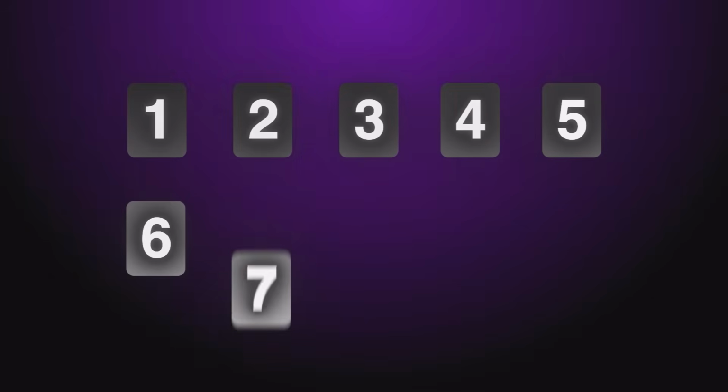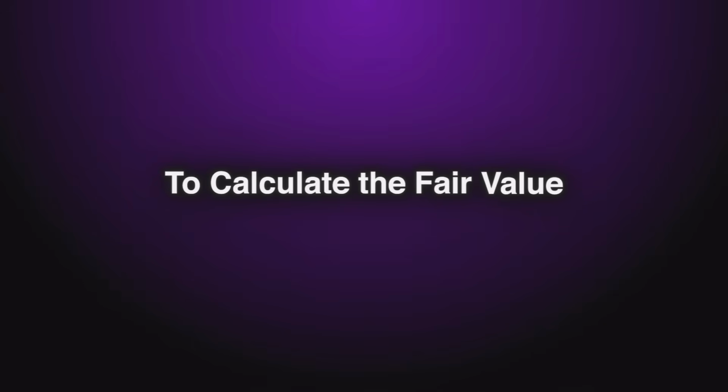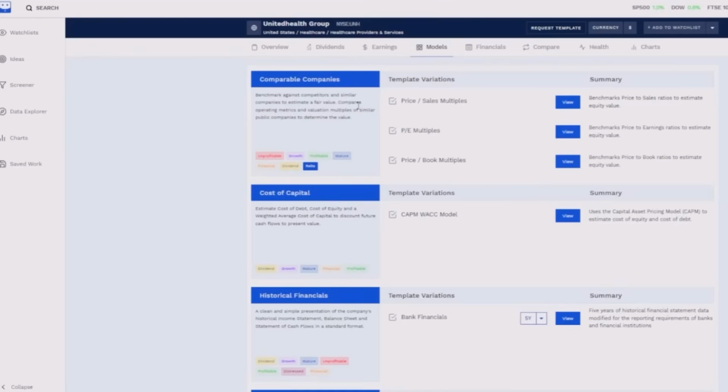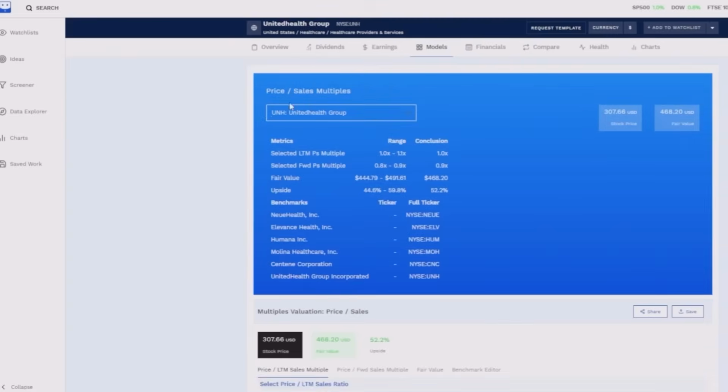I will use 10 different valuation models to calculate the fair value of United Health Group, and I will walk you through the results. We'll start with a set of comparable company models, which evaluate a stock based on how similar companies are priced in the market. Using Finbox, we get 3 different fair value evaluations.